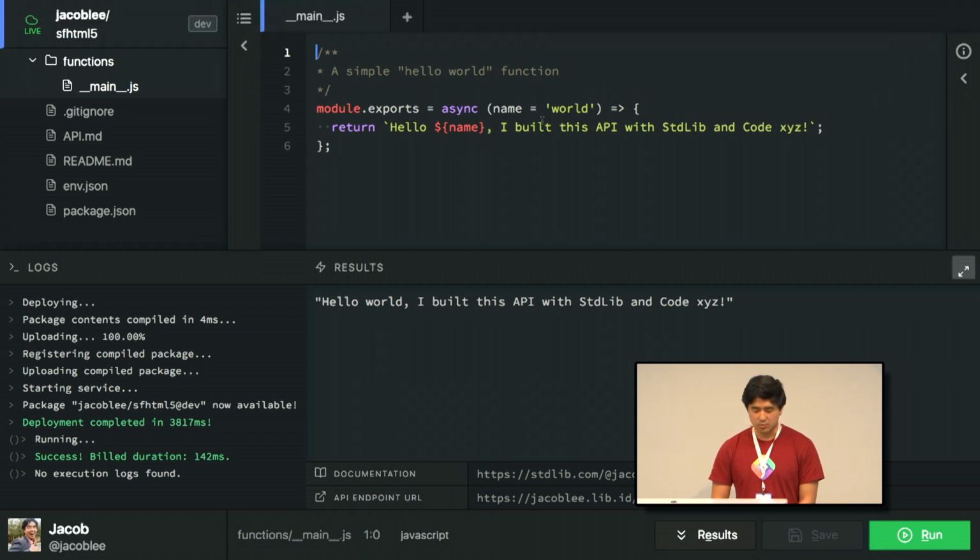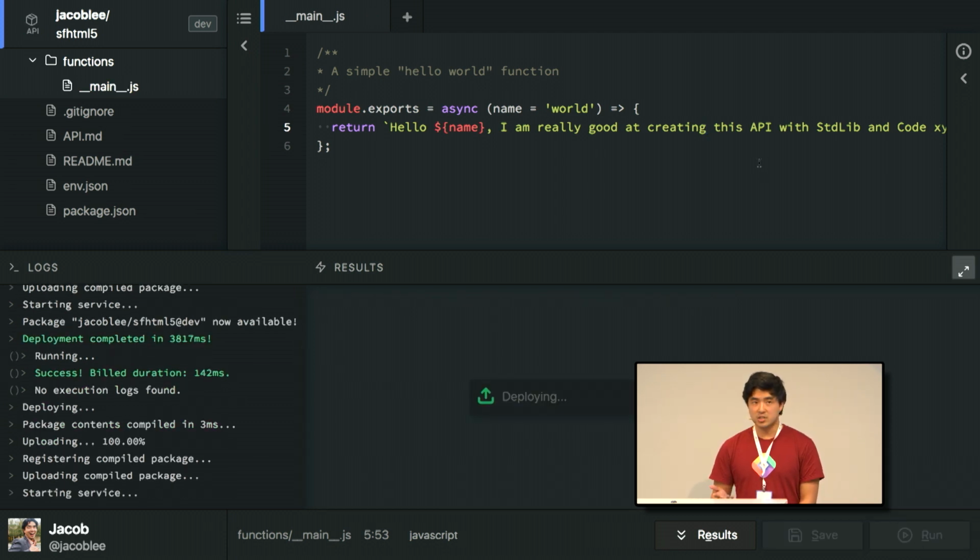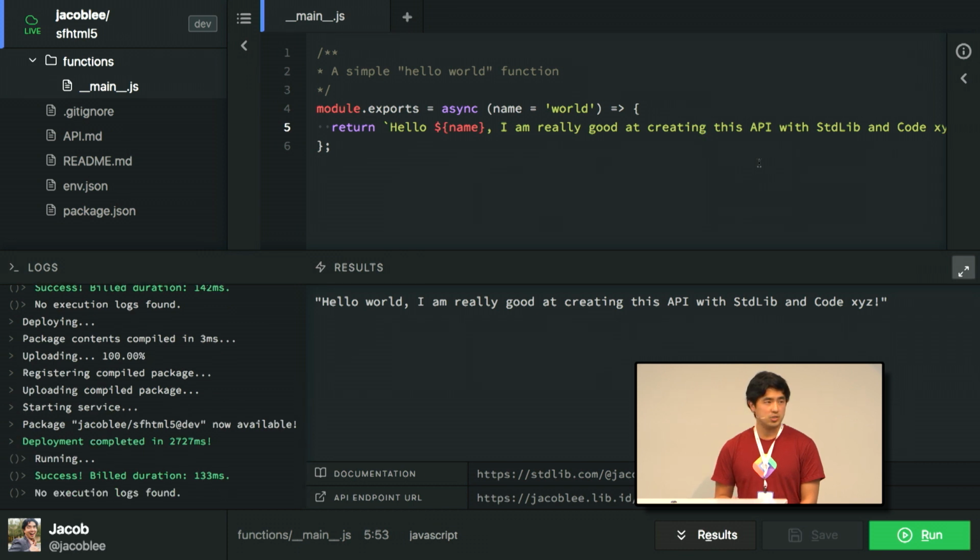I can modify this in place, so I can say I am really good at creating this API with Standard Lib and CodeXYZ. I can just hit run again. So the iteration speed is really quick. And by the way, this is again shipping to the Standard Lib platform. We host this and take care of scaling, with zero configuration, as you can see.